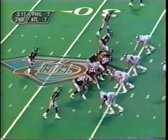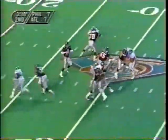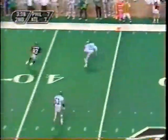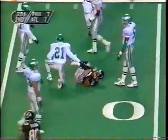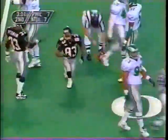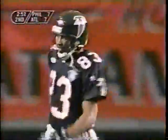First and 10 at their own 35 for the Atlanta Falcons. Jeff George, the quarterback. Crossing pattern to Ricky Sanders. First down, Atlanta. Outside the 45, about the 47. Remember Ricky Sanders with the Washington Redskins, caught so many passes. June Jones remembered him from the USFL and using that run and shoot and wanted him to be one of his slot backs.